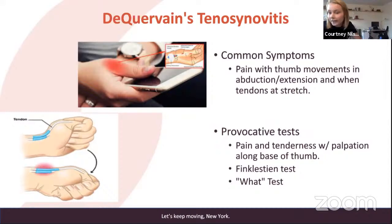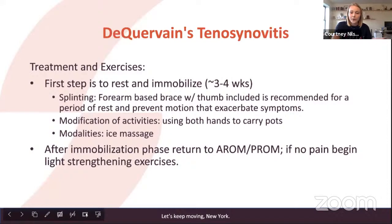So now we know what it is and how to test for it, but what should you do if you think that you have this? We'll talk about that on the next slide as well. Usually people don't like to hear the first part of this. Typically the best way to help the pain is to immobilize it and stop whatever motion is causing the pain.